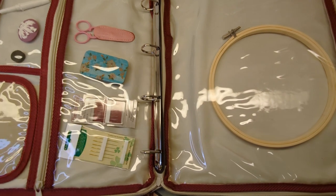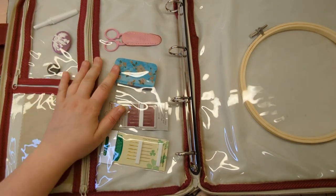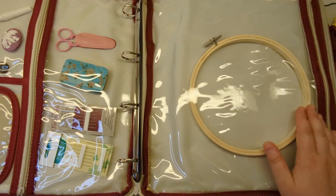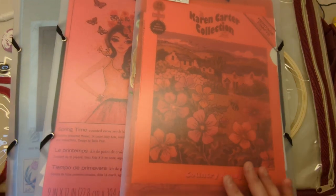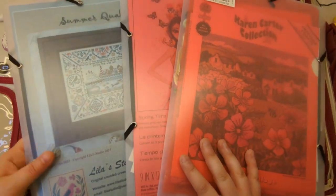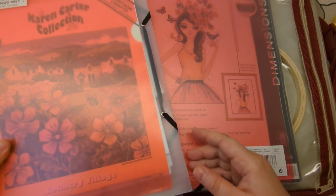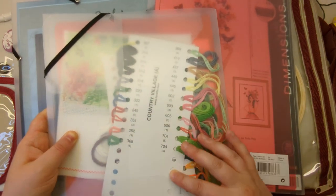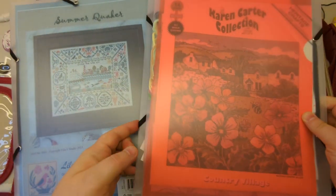So I packed it all up. So here I have my seam ripper, my magnet for needles, my scissors, my needle minder box, my needles, and this is where I put my hoop, and of course my cross stitch projects. As I said before, I'm taking 3 with me. This is by Heritage Crafts, Dimensions, and the Summer Quaker. I put everything in these plastic folders, so I have everything here. I have the chart, I have the preview, I have the floss, and I have the fabric, the project kit itself. So it doesn't take a lot of space.